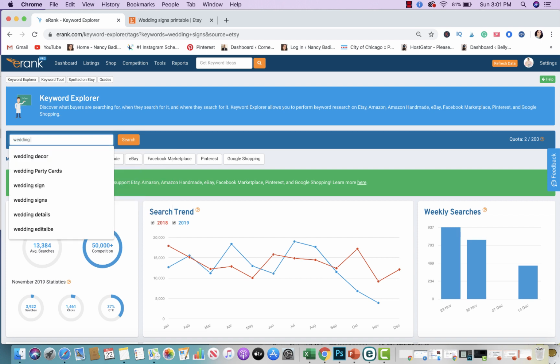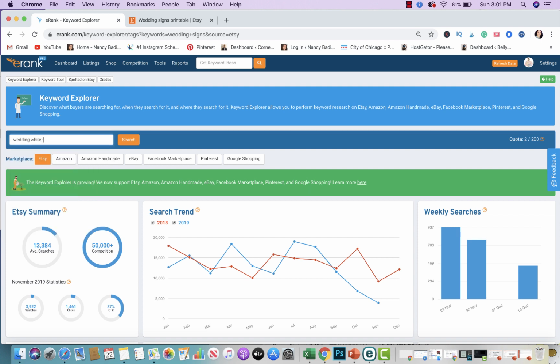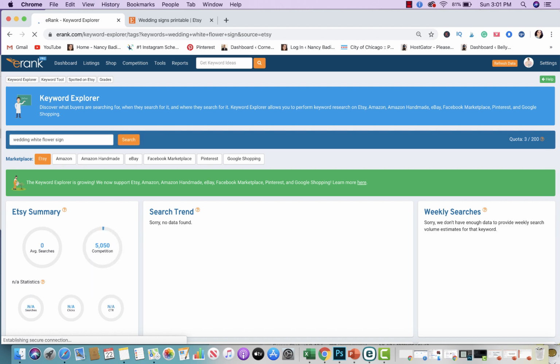The next one was wedding sign, wedding flower, white flower sign. So this is just me describing my sign. It's white, it has flowers, and it's a wedding sign. So I'm going to do another research to see what keywords populate for me to kind of give me more ideas of keywords that I can use.